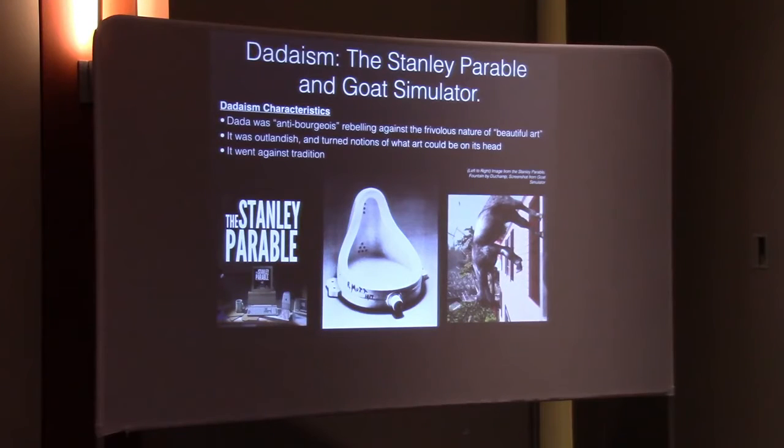How many of you are familiar with the concept of player reward? Okay, great. So a lot of times a cutscene or something like that, or a treasure, an item, is a reward for a player for accomplishing a task. And Stanley Parable basically says, we're not going to give you that. Oops, sorry. The cake is a lie.